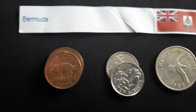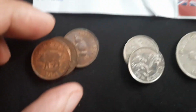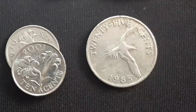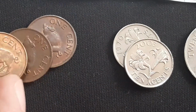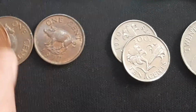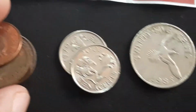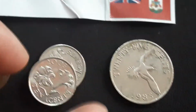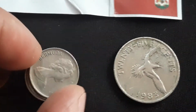So yeah, let's see what coins I have here. Well, I have the 1 cent, the 10 cent, and the 25 cents, the highest denomination that I have at the moment. Here we see from 2008, 86, and 77. And the design is a wild hog. The 10 cents, 2003 and 1970. It's nice to have, at least, different years from the territories. That's nice additions.